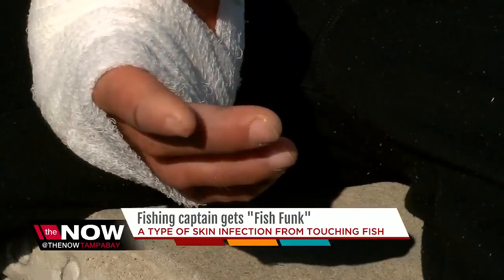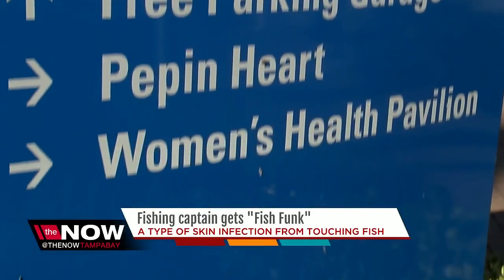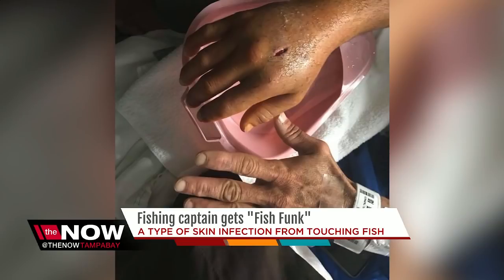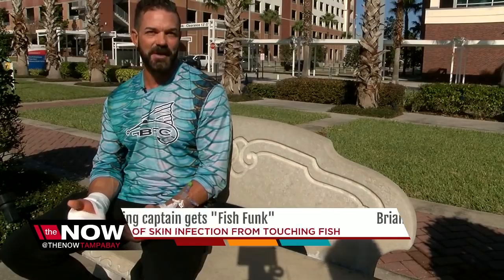After a few days, the pain and swelling was so bad, he ended up in the ER, spending the last 3 days getting antibiotics and having doctors drain his hand. And, you know, my hands are my tools in my job, and it's what I work with. And without my hand, I'm not working.